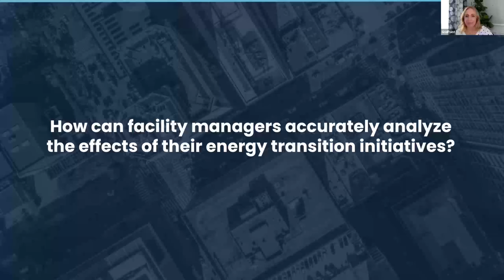And next, my next question is really around how can, we started down this path. A facility manager has started with energy efficiency, making their buildings more efficient, peak demand management, demand response, et cetera. How can they start to accurately analyze the effects of their energy transition initiatives?